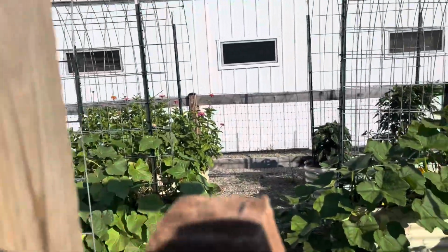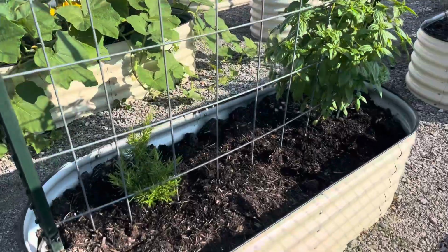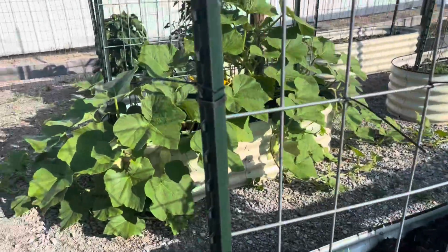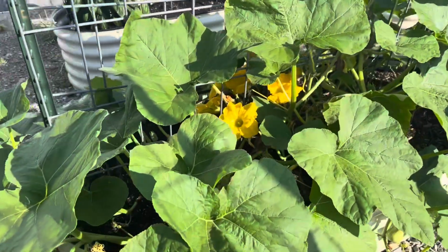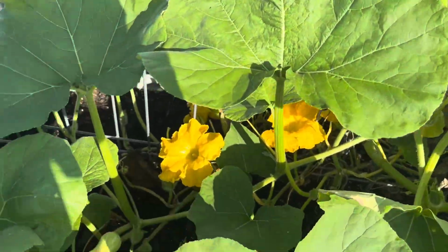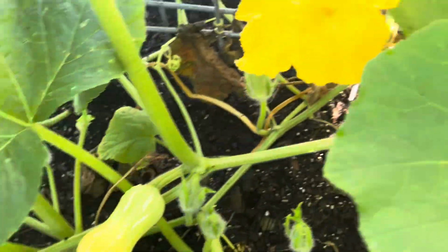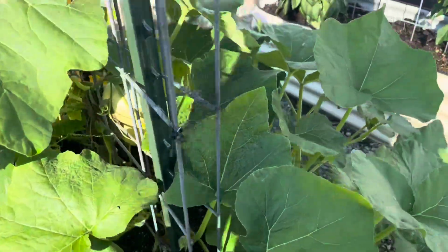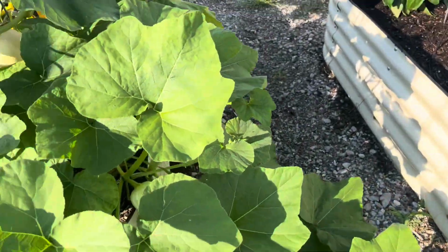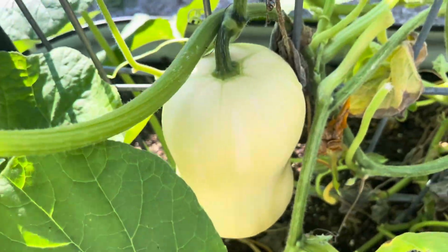I did not plant nearly as much this year as I did last year. I do have some basil there, some rosemary, and a gigantic plant that is butternut squash. Had a brain fart there. And there's a little bitty baby butternut squash coming on. All of those flowers will be butternut squashes in time. There's a bigger one over here. There it is. Somewhere. There.